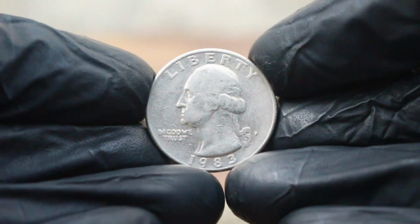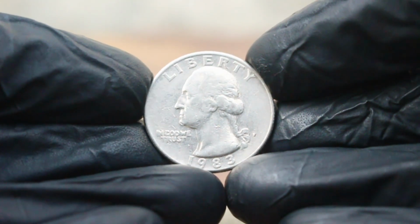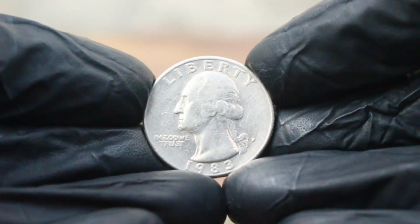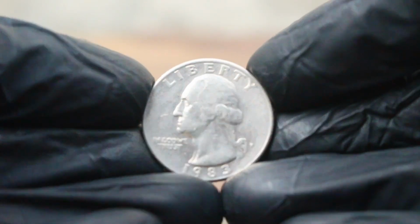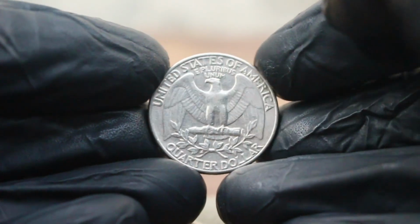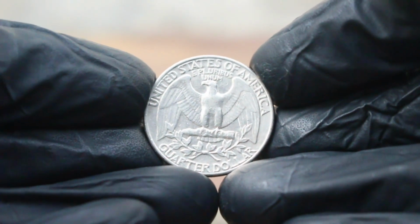Next up, the 1983 P Washington quarter stands as a testament to a pivotal era in American coinage. Minted in Philadelphia, this coin emerged during a time when the U.S. Mint was transitioning from traditional practices, introducing new mint marks, and adapting to modern minting techniques. In 1983, the Philadelphia Mint produced a staggering 673,535,000 quarters. This high mintage was part of the Mint's efforts to meet the increasing demand for coinage in everyday transactions. Despite the large number, the 1983 P quarter holds a special place in collectors' hearts due to its unique characteristics and the historical context of its production.